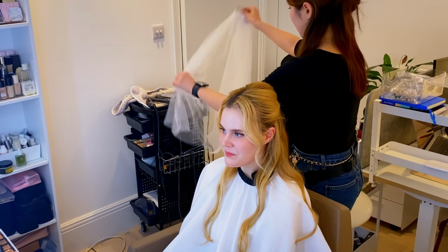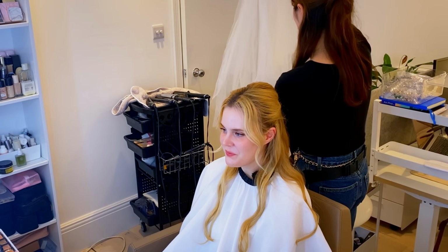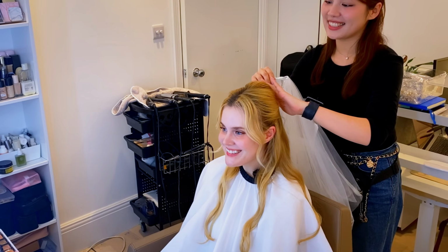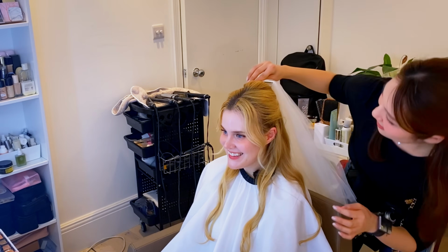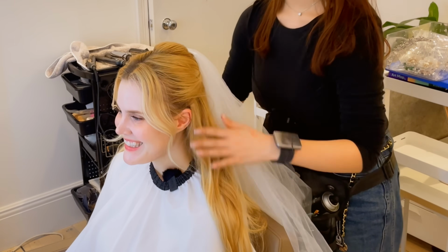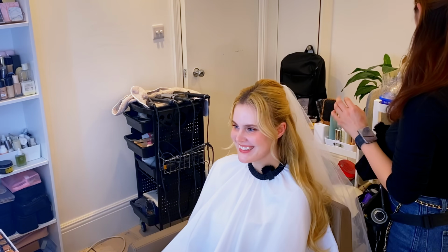And I also have a veil, so I want to show you. My gosh, just having something behind it makes a big difference. So gorgeous, very pretty. I love it. Love it so much.